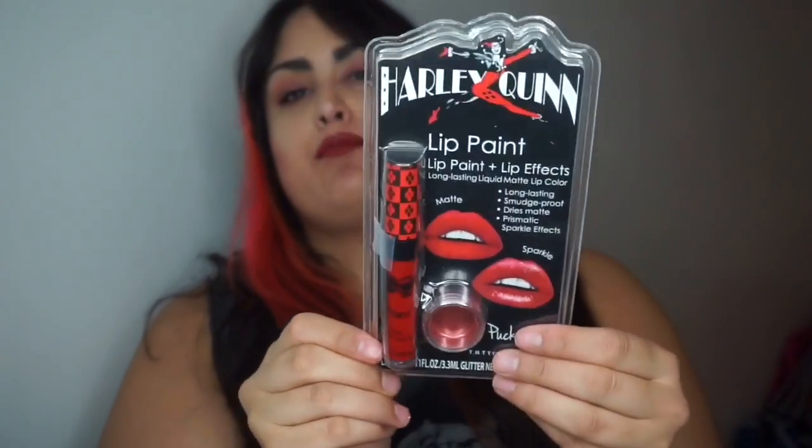However, if you thought that the colors for the face were too light in the beauty book, this is a good option because these are a little bit darker. We have another lip paint from Tattoo Junkie, and this is the shade Pucker Up, and it features a pearlescent red shade. It's a bright red, and it features the Harley Quinn cap.